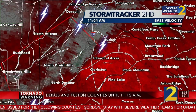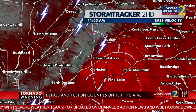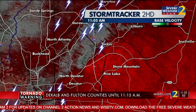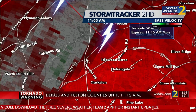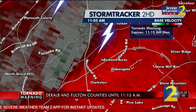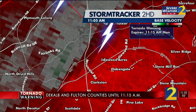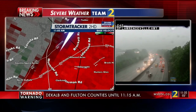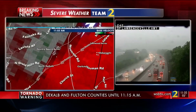So let's get an update now on our velocity mode. Again, velocity is how we pick out whether there is rotation in a storm and how strong and how intense that rotation is. And again, seeing actually a little bit of rotation here where we have the green, very light green here, and the darker red here. That's wind going away from the radar. But it's not as well defined as it was a couple of scans ago. And again, a sign that this storm continues to cycle, continues to weaken, strengthen, and that's why this is something we need to stay on top of here over the next several minutes, at least through 11:15 as this tornado warning continues. That circulation right around Lawrenceville Highway, Country Squire Acres, and North DeKalb.